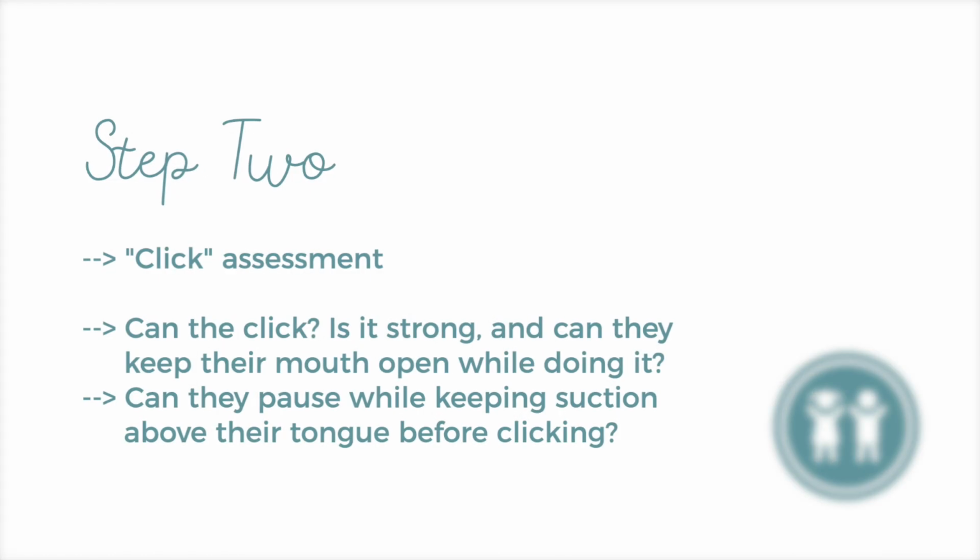So the next step is to look at clicking ability. So we want to see if your child can create some suction, some negative pressure in their mouth above their tongue. So you're going to ask them to click their tongue. You want to see continued nice wide opening of the jaw, at least 80%. And then you want them to be able to generate that pressure. I like to ask them if they can pause before they're going to click and see if they can hold that position also.